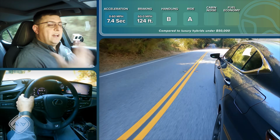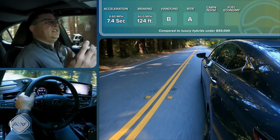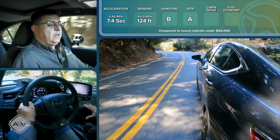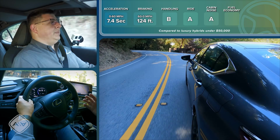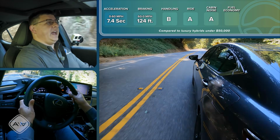Rather than putting just a ton of sound insulation in the vehicle, they really worked hard to engineer the tires, the wheels, everything about the vehicle to transmit less sound to begin with. And that means that if you're out on a rougher road surface, there's a little bit less insulation in the wheel wells, so things can get a little bit louder in the cabin. But it does mean that out on the open highway, this is going to be quieter than the 3 Series, the C-Class, etc.